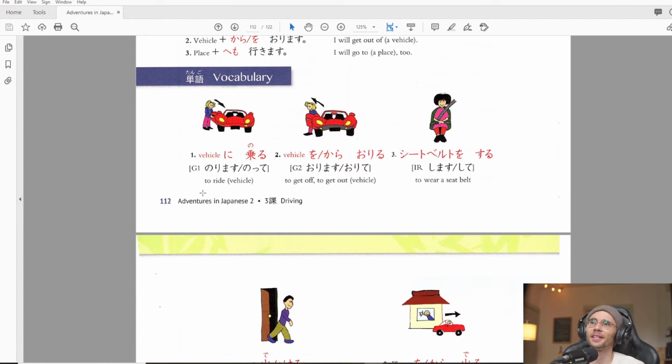And a te form, because this is a godan verb, an u verb, it uses small tsu and te, as you can see here, te form. Next up we have vehicle kara or vehicle o oriru. And we just talked about that, so we're just going to keep going. Number 3, shitoberuto o suru.